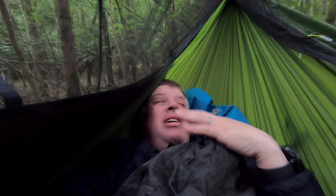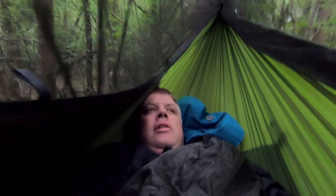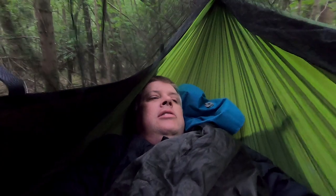So I always lie really with my left shoulder into the zip there. It's my left shoulder into the edge of the hammock. But for some strange reason, this one feels better with your right shoulder in. I don't know. I can sleep this way, but I can sleep my normal way, but I just end up having this flappy bit here.